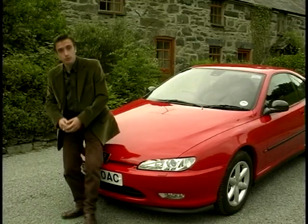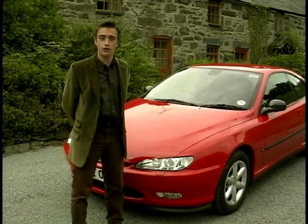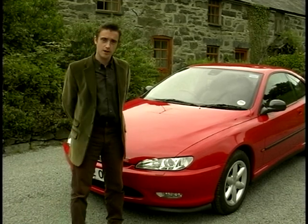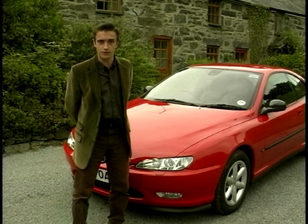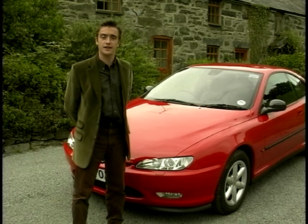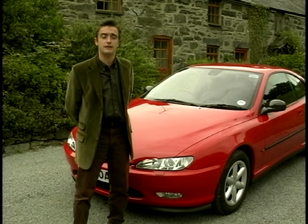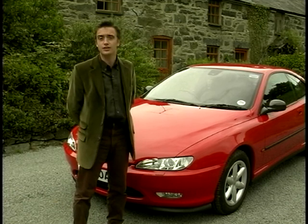Its beauty is more than skin deep. The handling is exploitable without being challenging. The engine's strong and the face, well, gorgeous. Price-wise, at between 20 and 27 grand, it does sit rather awkwardly between more cheap and ordinary coupes and the likes of the Volvo C70, the BMW 3 Series Coupe, Saab 9.3, Mercedes CLK, and of course the Ford Kuga.